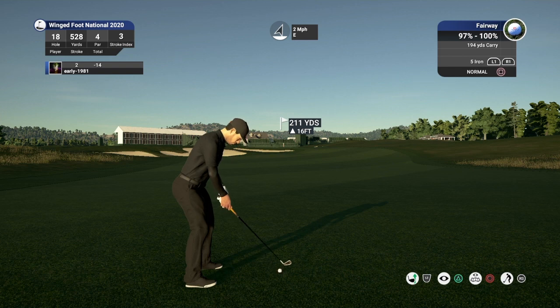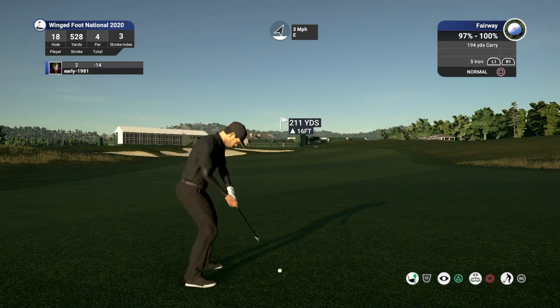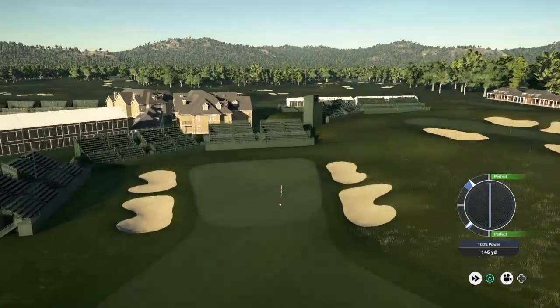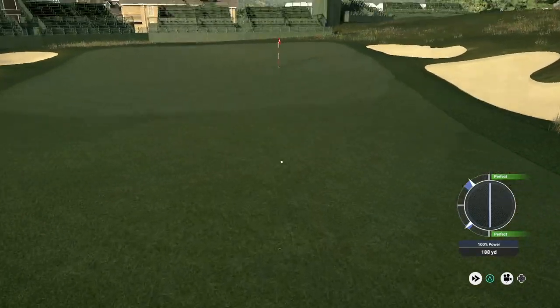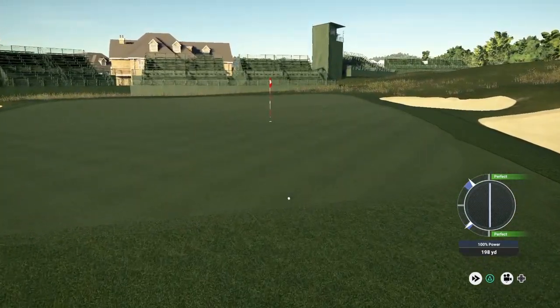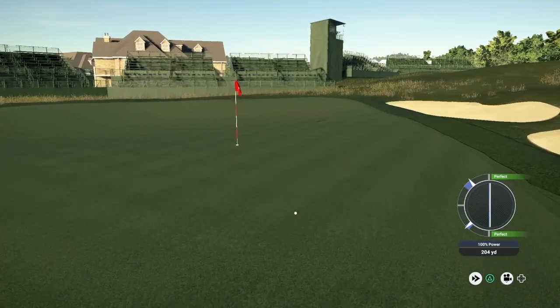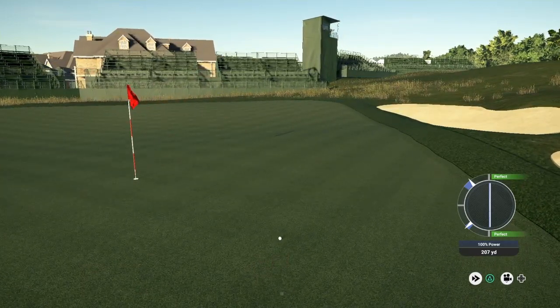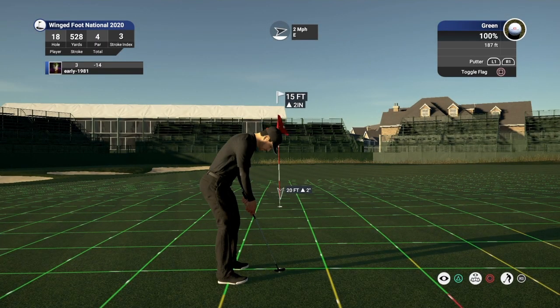So just de-lofting this 5 iron. Beautiful swing. It should land short of the green and hopefully run and kick on. Get up. Get up. Oh, it's a fantastic approach shot. The green is going to keep pushing that ball away to the right, but we're probably going to have about a 16-foot putt for birdie here. 15-footer.